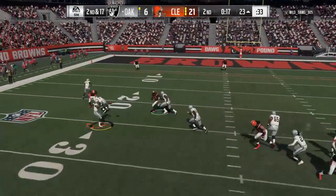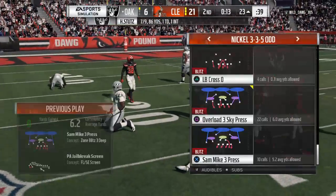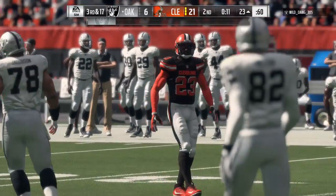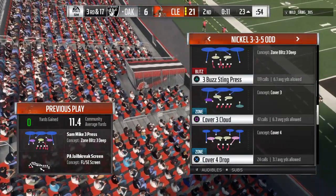Now back to throw. Firing quickly here, and that's complete. No gain that time on the completion, and it'll be 3rd down. Now the Raiders going to burn their 3rd and final timeout as they stop it with 11 seconds remaining in this first half.